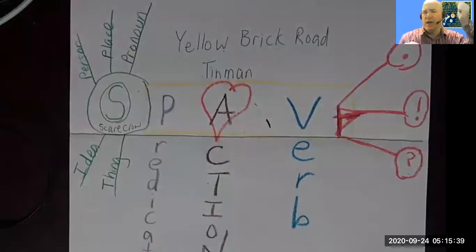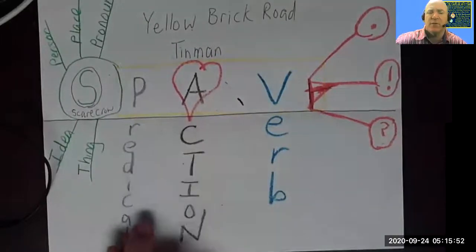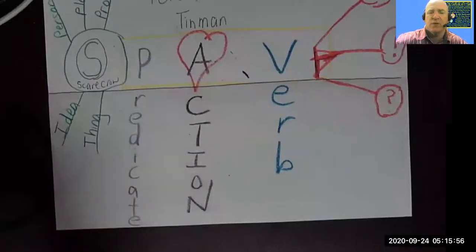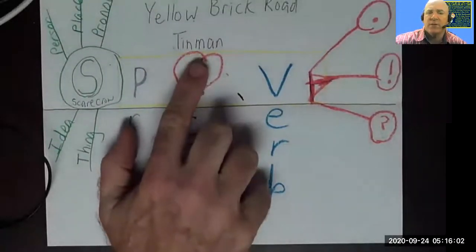underline capitals, proper nouns, and titles. So when you pave the yellow brick road, the P stands for the predicate. We want to make sure we use terms that kids can get used to. The predicate is the action. And who's that character that was missing his heart?